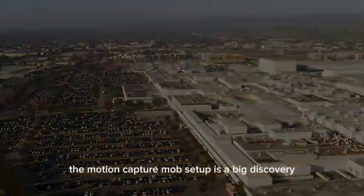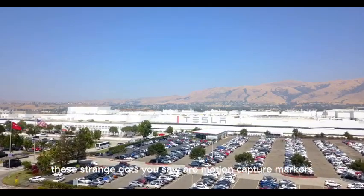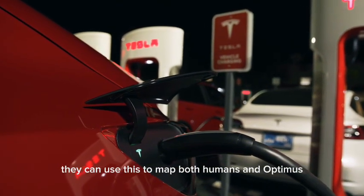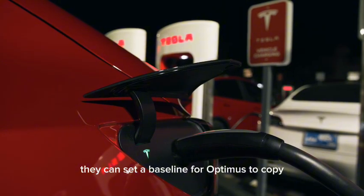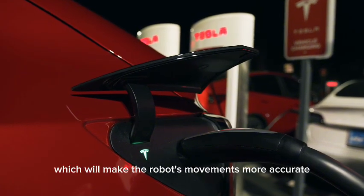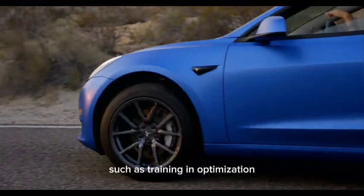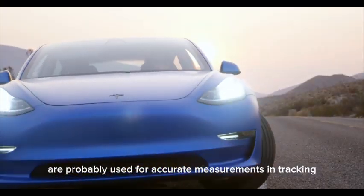The motion capture mode setup is a big discovery. Those strange dots you saw are motion capture markers, which are usually used to record human movements. But here's where it gets interesting. They can use this to map both humans and Optimus. By recording human movements, they can set a baseline for Optimus to copy. The motion capture data can be used to make loss functions for training, which will make the robot's movements more accurate. This large motion capture space could be useful in many areas of development, such as training and optimization. The markers you saw are probably used for accurate measurements and tracking.